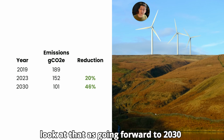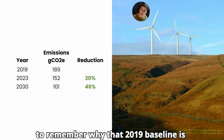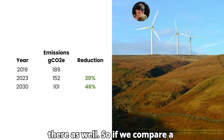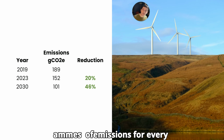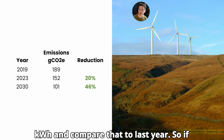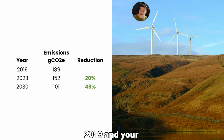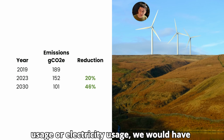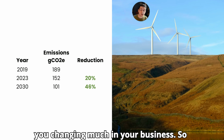If we look at going forward to 2030, and this is really key to remember why that 2019 baseline is there as well. If we compare a 2019 year where we had around 190 grams of emissions for every kilowatt hour and compare that to last year, so if you baselined your 2019 and your 2023 electricity usage, we would have seen around a 20% reduction without you changing much in your business.